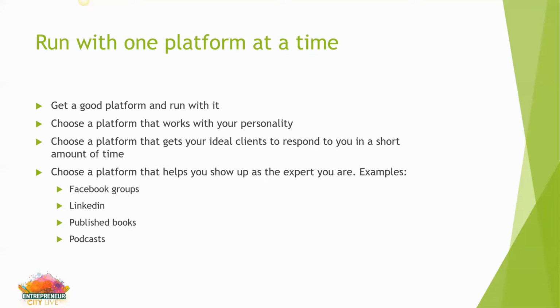You don't have to be the expert in front of everyone, as long as you are seen and you are positioning yourself as the expert in your niche. Some great platforms: Facebook groups. It is a wonderful way to bring people in who want to learn from you. They're coming in to learn from you, and that's a great way to show up as the expert that you are. It's your group, and it's what you're producing for them in this group.